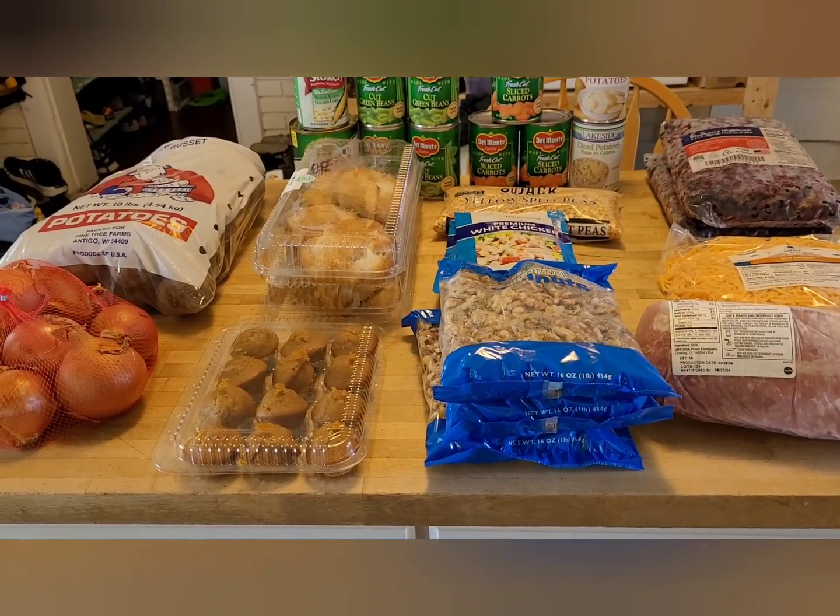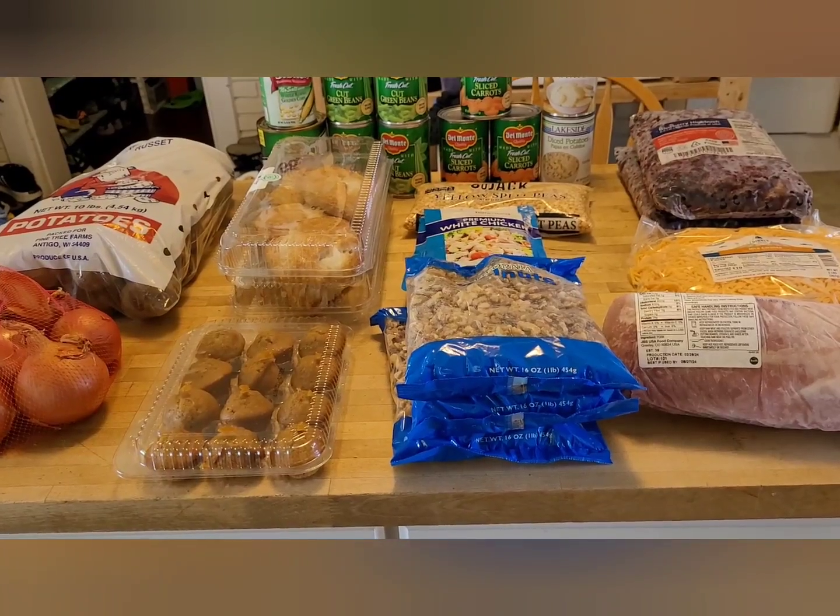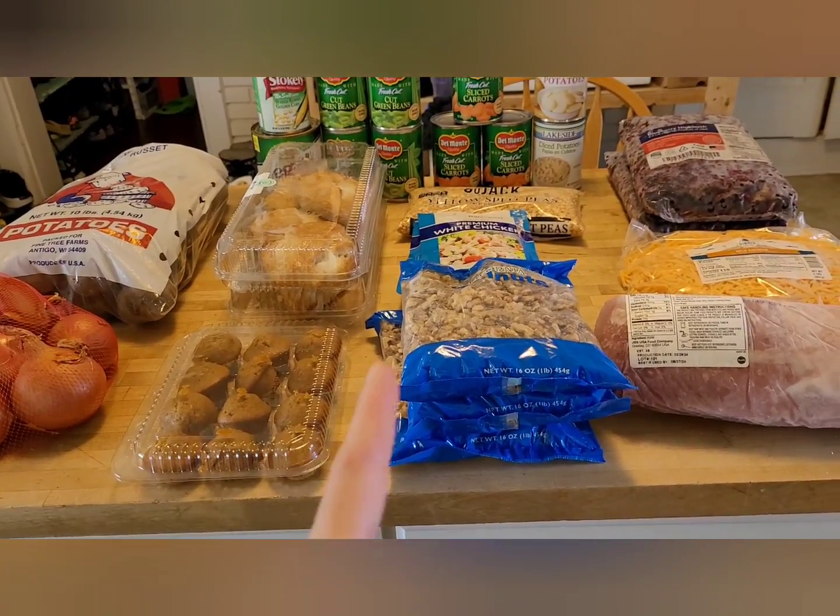So, all right, I'm going to put these things away, and then we're probably going to figure out some lunch, which may involve some of that.